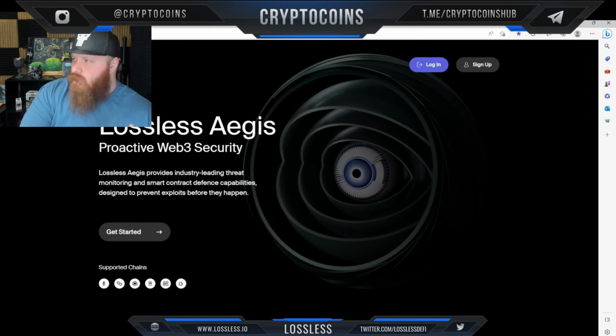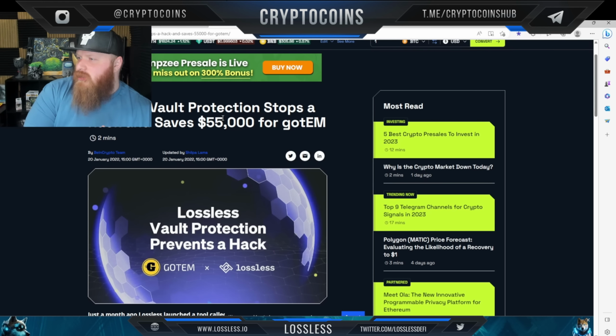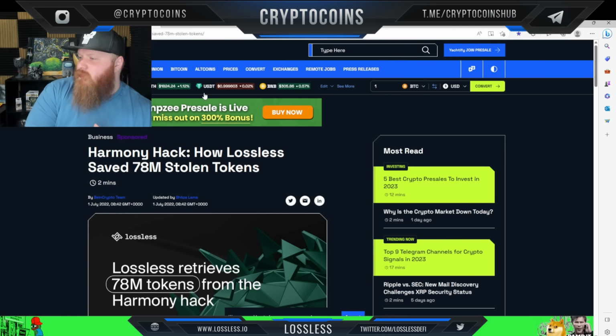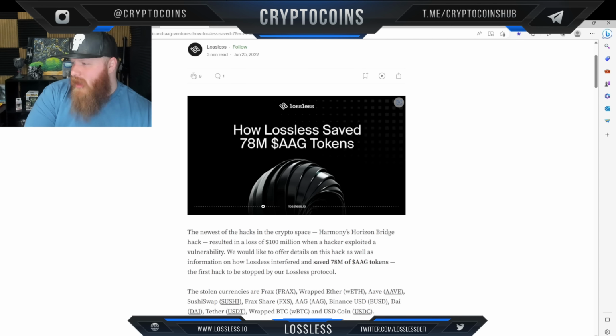And they have some backing to some of these claims. There are some examples here with LOSSLESS vault protection, which is the one I was talking about earlier. It stopped a hack and saved $55,000 for Gotham. Another one, Harmony hack. This is a big one. Lossless saved 78 million stolen tokens. That is a huge amount.